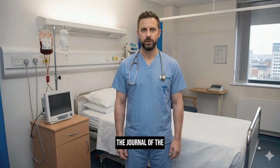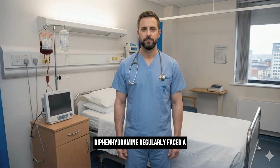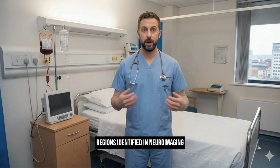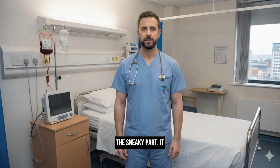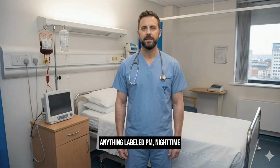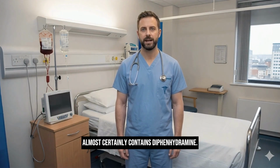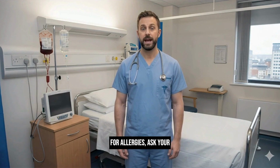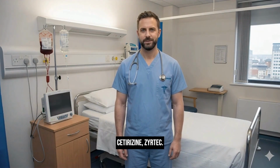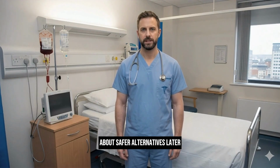A landmark study in the Journal of the American Geriatrics Society found that older adults using diphenhydramine regularly faced a substantially elevated risk of cognitive decline, with measurable shrinkage in memory-related brain regions identified in neuroimaging studies. The sneaky part, it hides in dozens of products you don't even think of as antihistamines. Anything labeled PM, nighttime relief, or sleep formula almost certainly contains diphenhydramine. What to do instead? For allergies, ask your doctor about second-generation antihistamines like loratadine, Claritin, or cetirizine, Zyrtec. These don't cross the blood-brain barrier the same way. For sleep, we'll talk about safer alternatives later in this video.